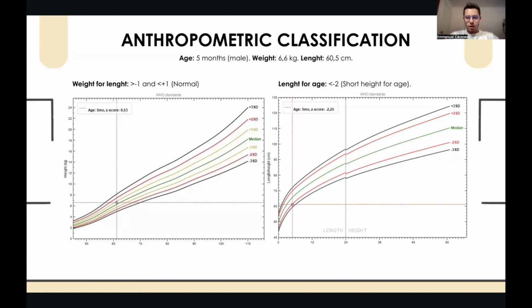Okay, now here we have the case study we are sharing with you today. To introduce our patient, we have a 5-month-old male. He weighs 6.6 kilograms and he measures 60.5 centimeters long. Here in the weight-for-length chart, we can see his Z-score is 0.53, so he falls solidly in a normal range. However, for the length-for-age, we have a Z-score of minus 2.25. That indicates he is short height for age.